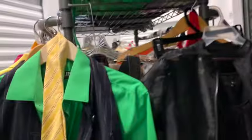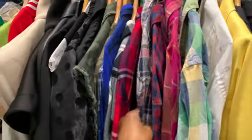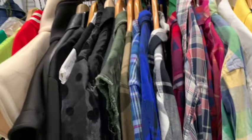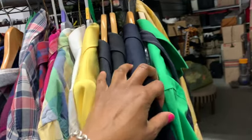All right. And then this one right here, put this back. I have all my plaid shirts together over here. All the plaids of the plaids, okay? Then all my blacks, okay? A few greens. So I took that green shirt from over here, okay? I think I had a green blazer too. It's too hot.